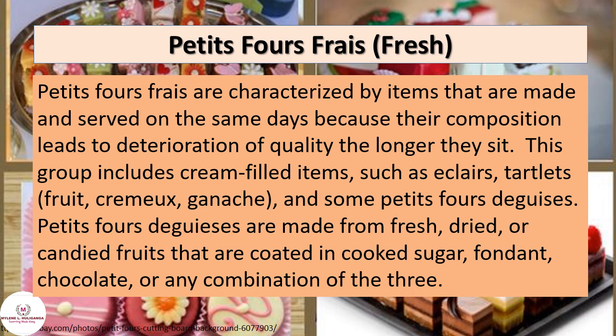Petits frais, or fresh, are characterized by items that are made and served on the same day because their composition leads to deterioration of quality the longer they sit. This group includes cream-filled items such as eclairs, tartlets, fruit, crémeaux, ganache, and some petits déguisés. Petits déguisés are made from fresh, dried, or candied fruits that are coated in cooked sugar, fondant, chocolate, or any combination of the three.